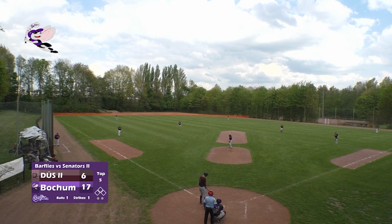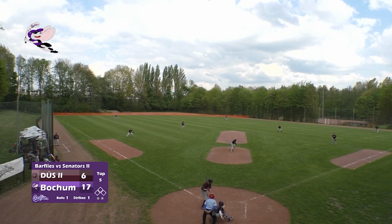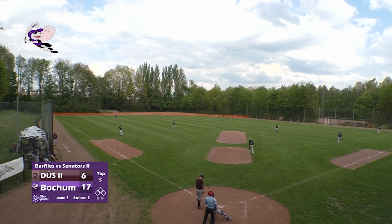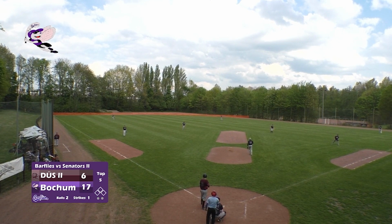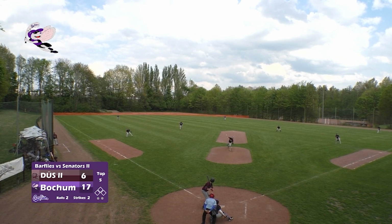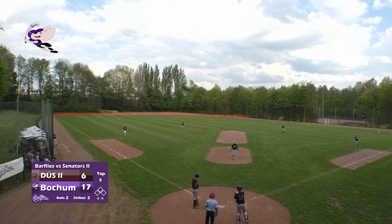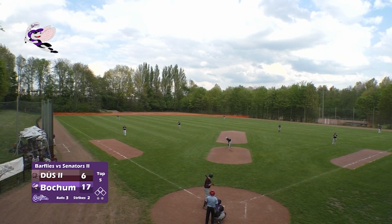Winning on this. Overall, a dominating performance by the Barflies on offense, taking what they can at the plate, running out the doubles, running out the triples, getting the runs in. Despite a little bit of control challenges with Tice, they've still been able to get runners out, several strikeouts, and put outs. On the flip side, Düsseldorf, the pitching hasn't been as accurate as Bochum, and those pitches that did come near the plate, Bochum's been able to capitalize on those.